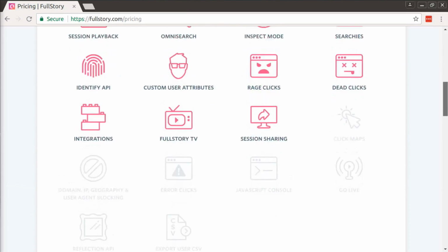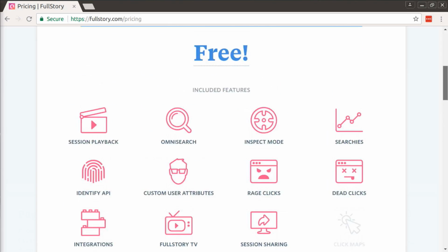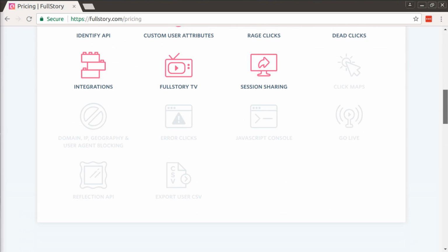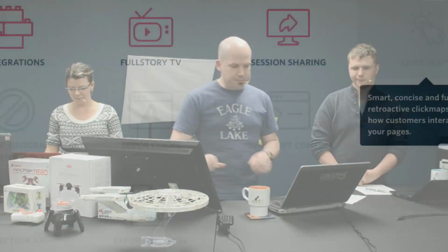So this is just kind of an introduction to the features, and it shows you what this service is not going to have. The free service is lacking click maps, which basically show you where people click in a map format. Think of a heat map where you can see, that's interesting, they click on that so much that it's red, right?